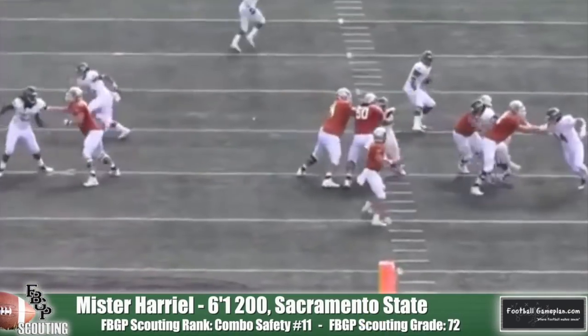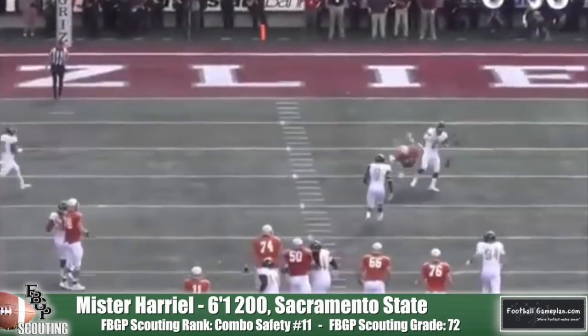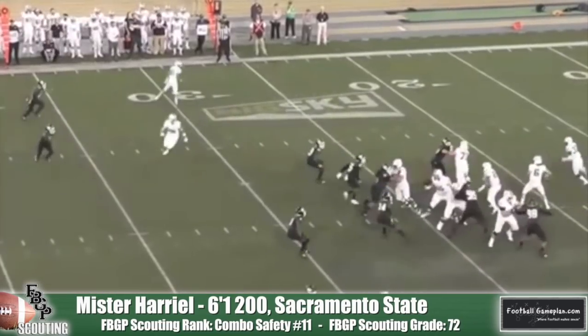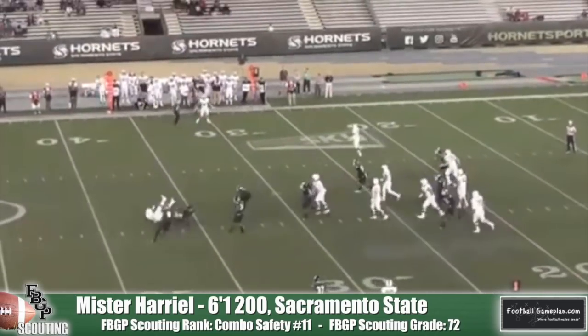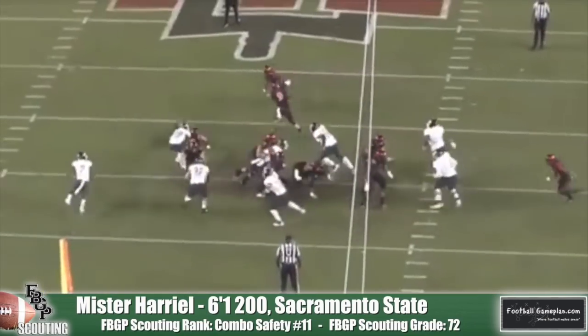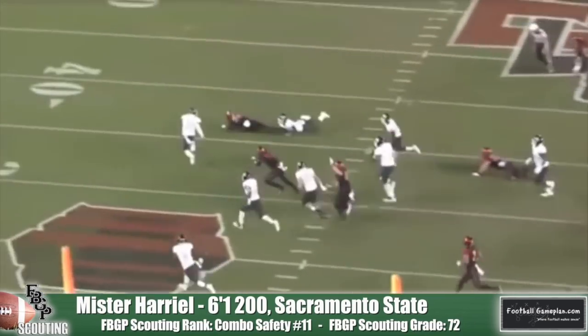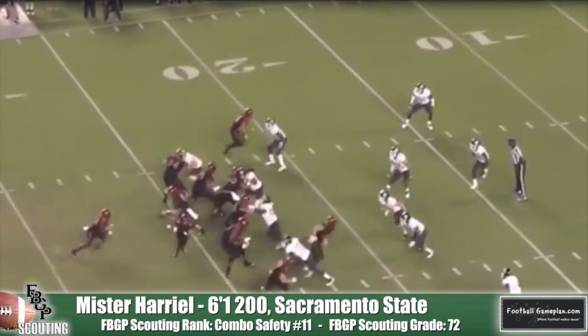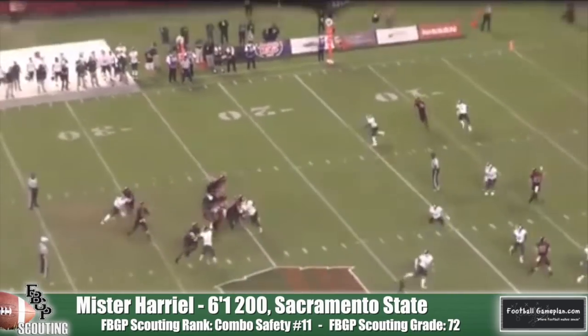Mr. Harrio of Sacramento State still has upside left in this game. He was a former running back for the Hornets that moved over to the safety position. So when you look at his game, he still has positional growth left at the next level. I think he's athletic enough to play even inside as a slot defender or on the boundary and in the deep third area of the field. So keep an eye on him moving forward.